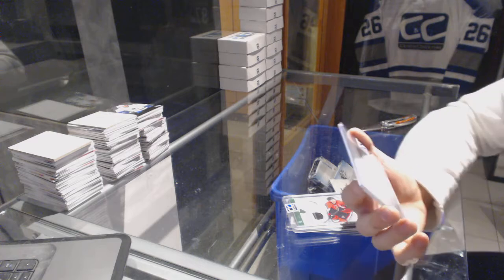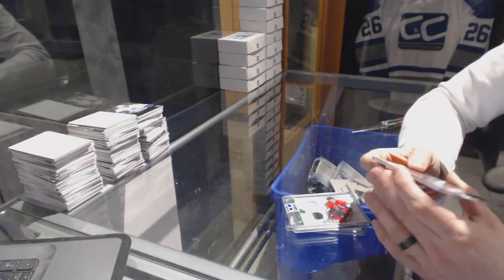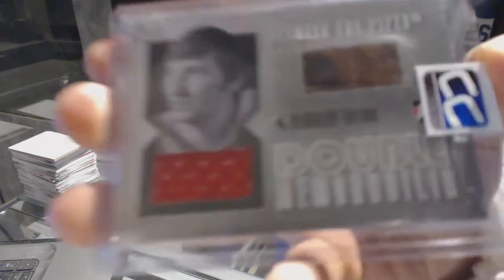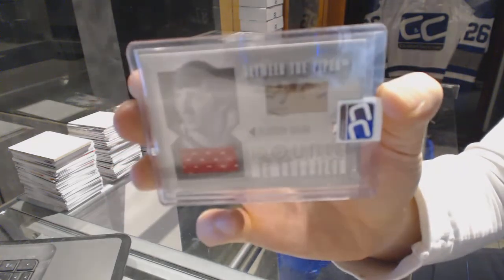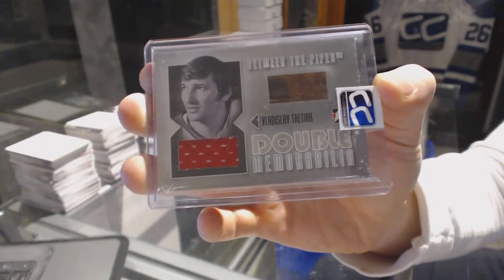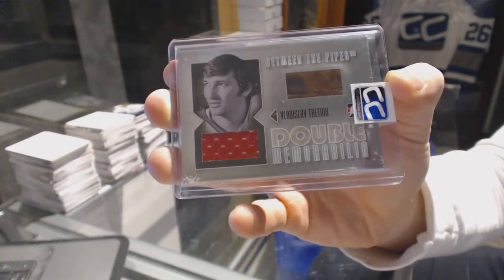And we've got an 0506 Between the Pipes double memorabilia jersey and glove, Vladislav Tretiak.